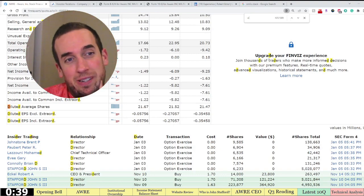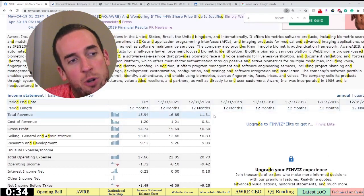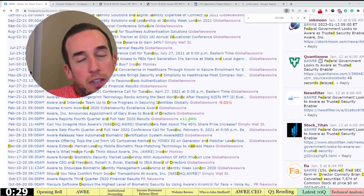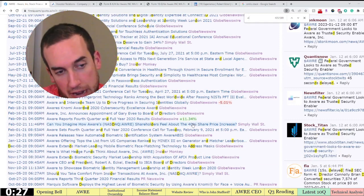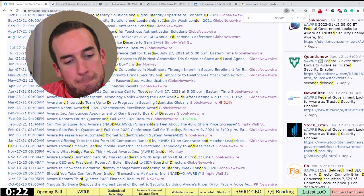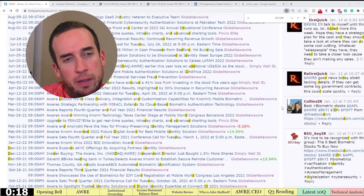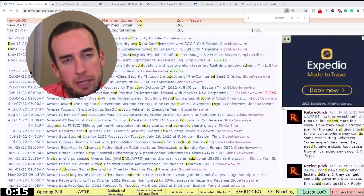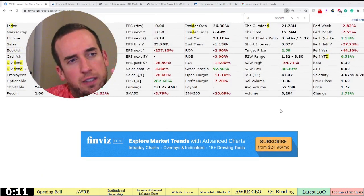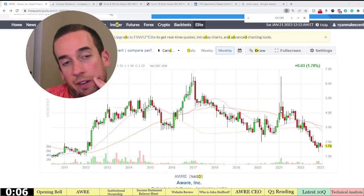Man, I really like this company, you guys. I'm nervous that it only makes 15 million, but like the CEO said, they're at the ground floor. They're building out their enterprise sales team. The CEO is so familiar with Idemia. He worked with Idemia. There's no debt. I don't know what else we could ask for.